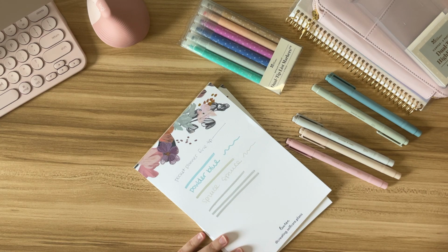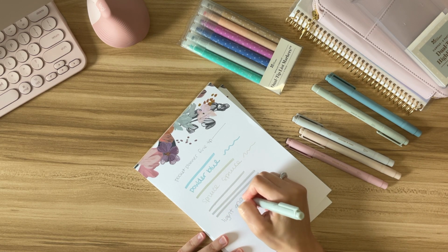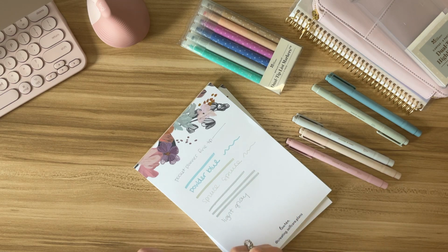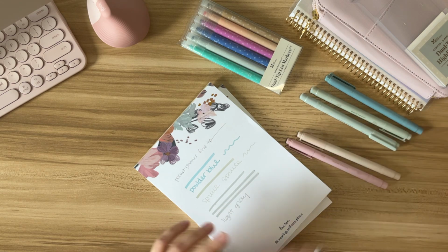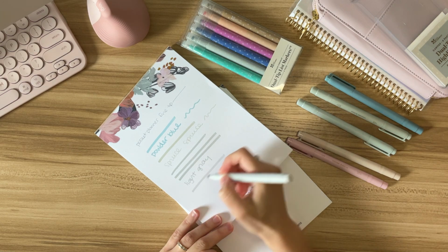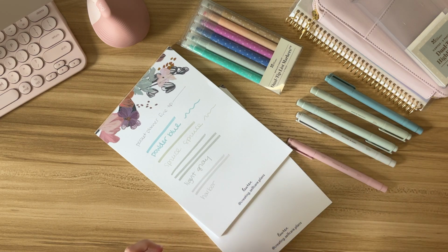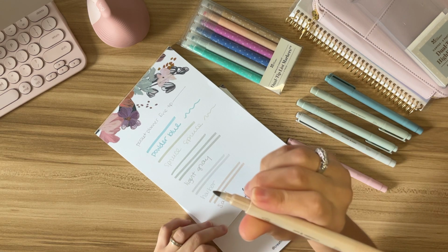What color is this? Light gray. And I am not even caring, you guys. I am just writing these. If I was trying to go fast, I'm not trying to be perfect here. If that one's light gray, what is this one? Oh, harbor. Okay. This one, sand.